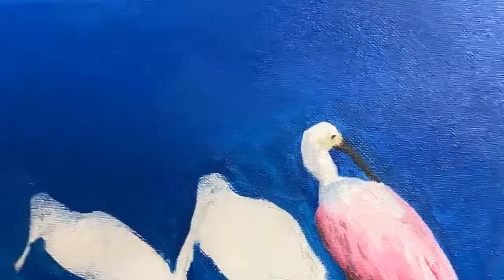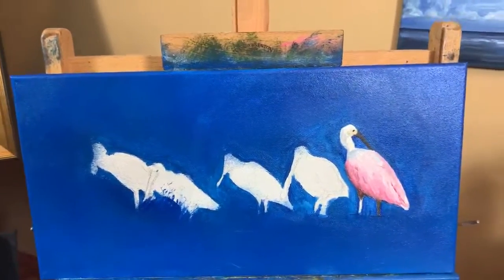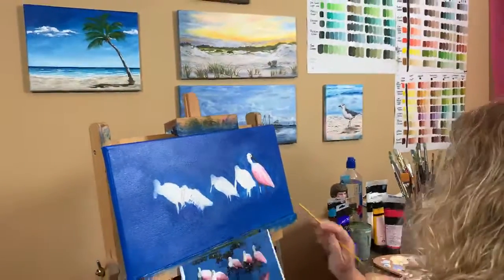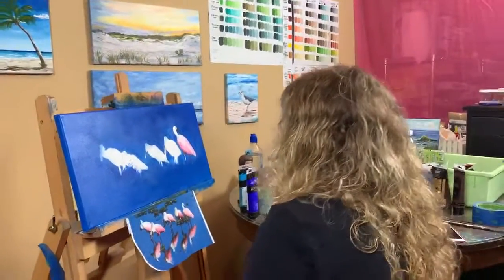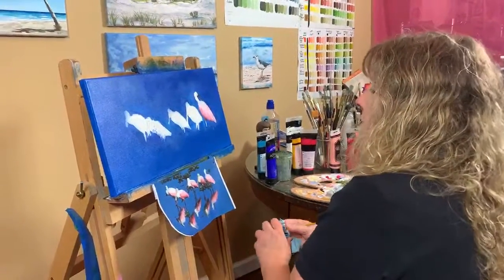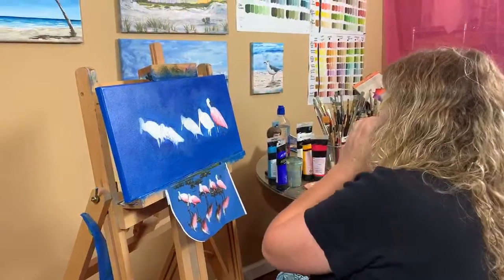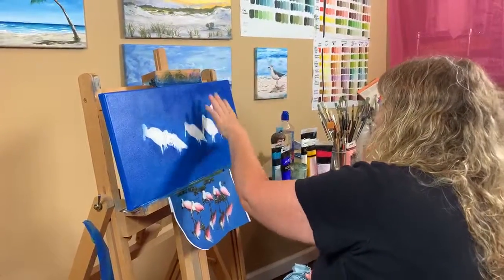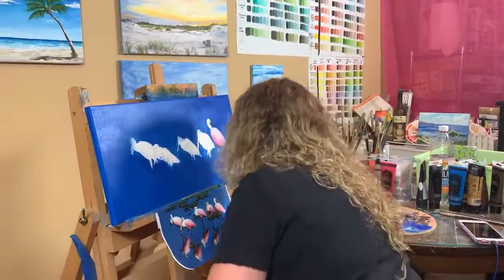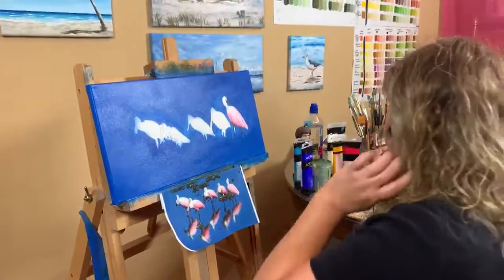Mm-hmm. Okay. All right. So I didn't finish his little leg there with the orange. I didn't get into the orange part. But as you see, that's the beginning of the first little guy. And it looks like each one has taken me more time than I had thought. So I spent half an hour just doing this little guy today. But that's okay, because you can see the progress, and I'm enjoying it, and I hope you are too.